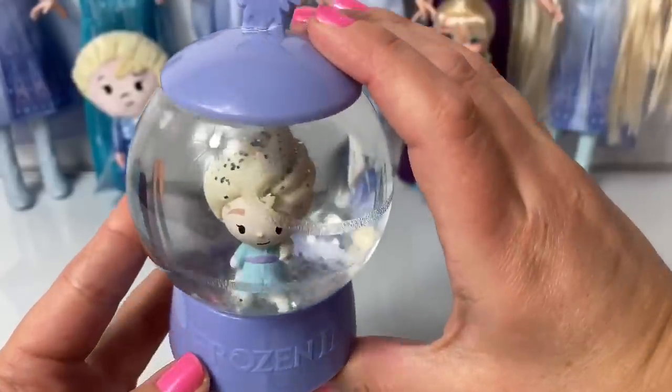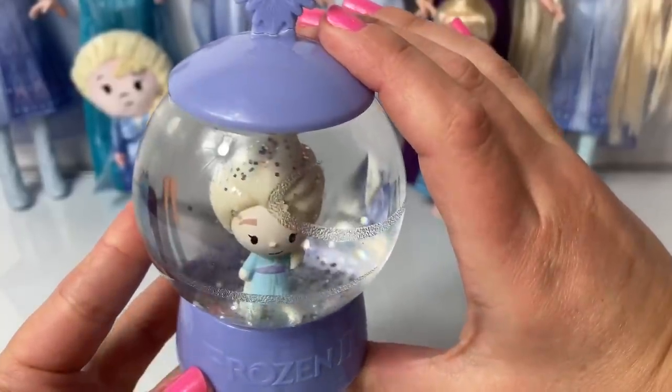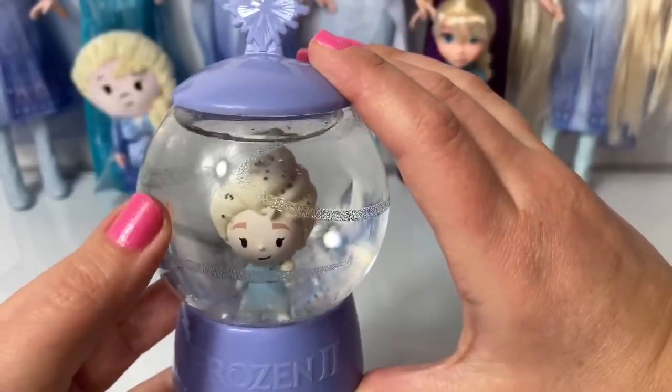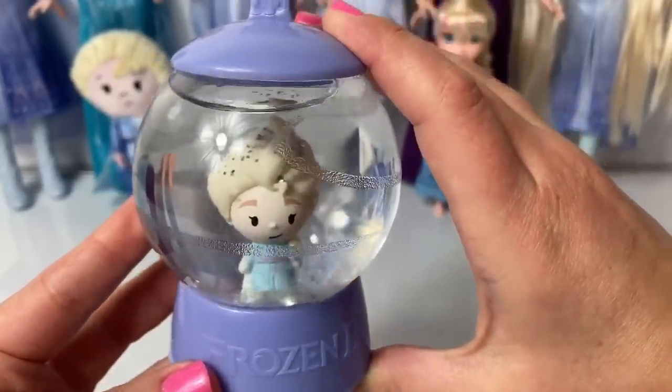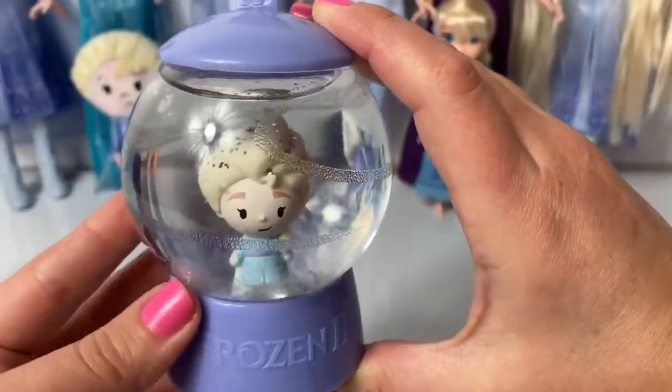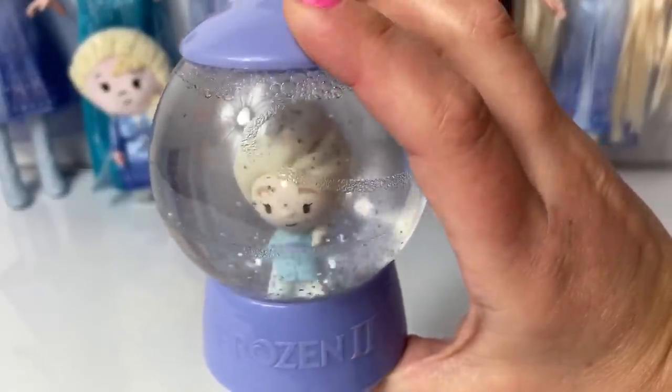This one is the Queen Elsa from the Snow Globe Surprise. These are so fun. It first makes snow, then you take out the snow and it reveals a surprise character. Then you put in glitter and water and it becomes a snow globe. So fun.